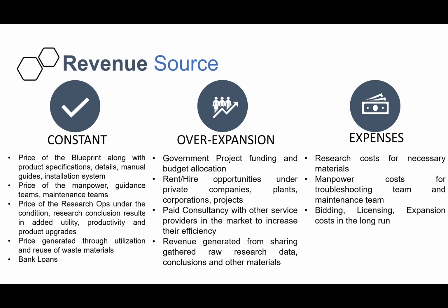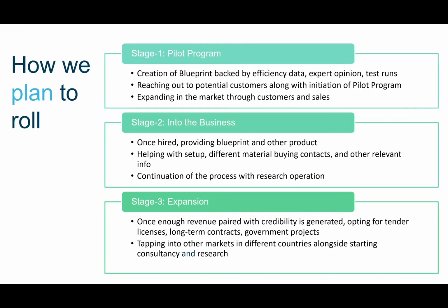For our constant revenue source, we have the price of blueprint, manpower, research ops, and price generated through utilization and reuse of waste materials. For our expansion, we consider government project funding and budget allocation, rent and hire opportunities, paid consultancy, and revenue from sharing research data. Research costs, labor costs, licensing, bidding, and expansion costs are the main expenses of our project. This is our business cycle flowchart where we have shown how we will gradually open up our business.